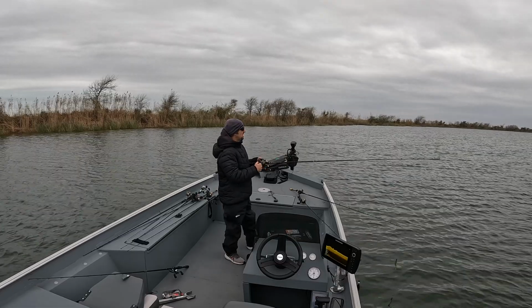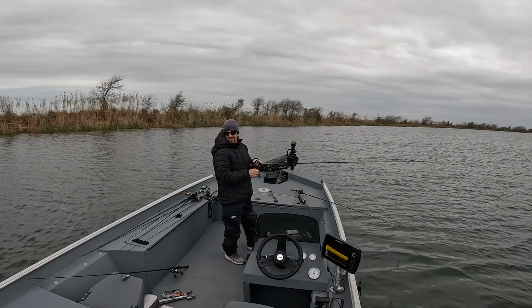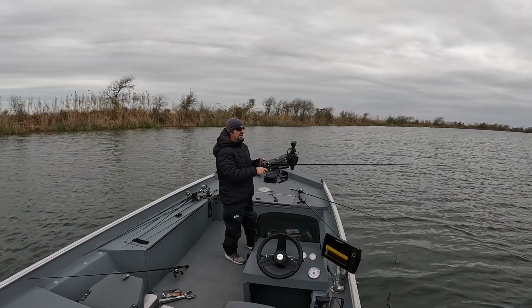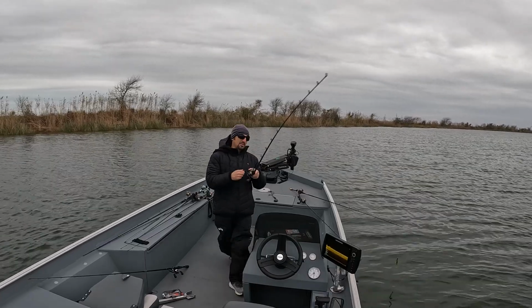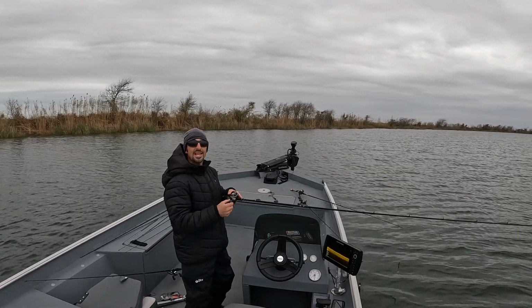Can't catch them on a jig. Can't catch them on a brush hog style bait. Can't catch them on a spinner bait, chatterbait, and just now the rattle trap. So I am freezing, and the water temperature now is 45.6 heat wave.